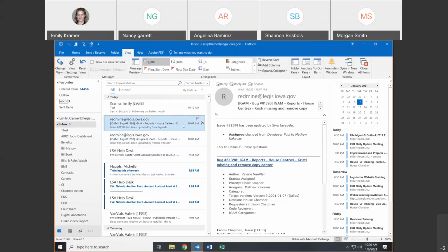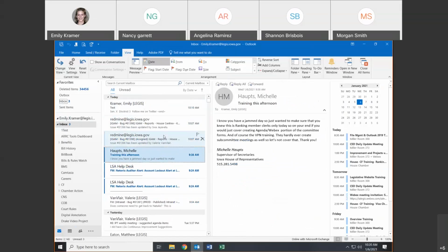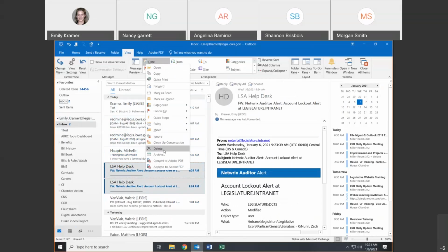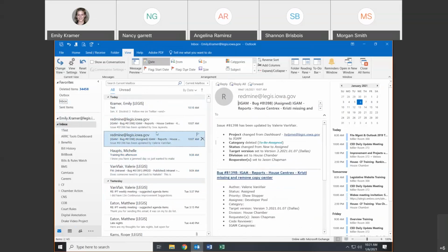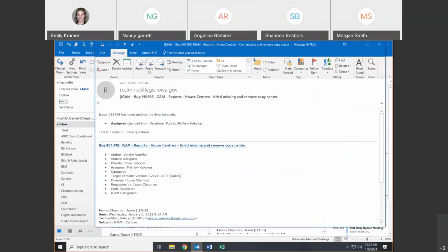Now, for Outlook, read means open. We used to have it so that you could click away from a message and it would leave it unread. The reason we took that off is because a lot of reporters and other constituents were sending read receipts to legislators and then getting annoyed when they were, quote, deleting them without reading them. Now, as you can see, when I click on a message, I can read it here without actually double-clicking to open the message.